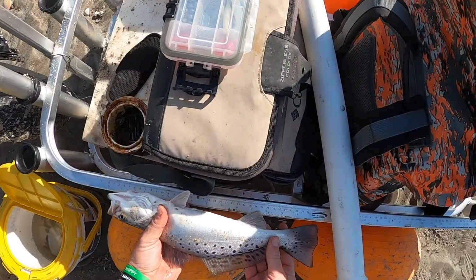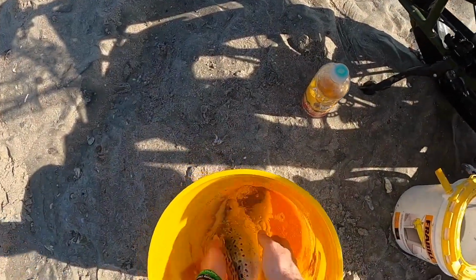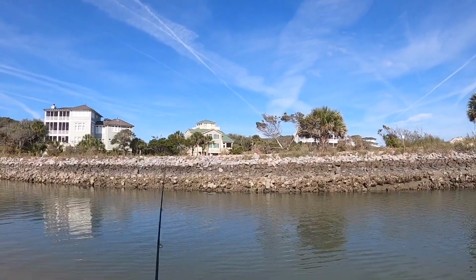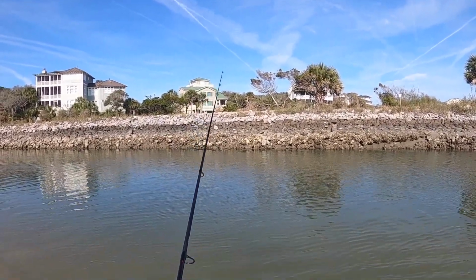Here we go. Oh yeah. Beautiful. Another keeper. Let's go. We're getting it. Get it right back out there. Right by that wall, man. As close as you can get to that wall without getting snagged. That seems to be the ticket.